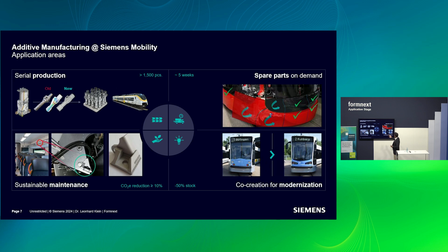Also an important application area is co-creation for modernization. With our customer Stadtwerke Ulm, at first glance you would say those are two completely different trams, but actually those two trams are the same. We just modernized the front, the headlights, and those outer skirts here. We did that in close collaboration with our customer. The important thing is that the customer only has to keep one type of headlight on stock, and in general, he just orders the parts from us, so he has much less stock on his side.